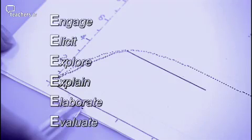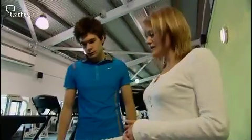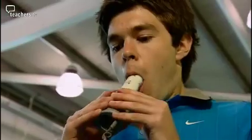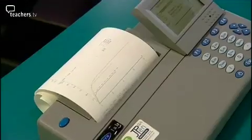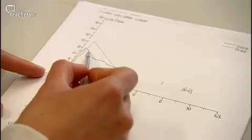In the Explain stage, Stuart builds on the previous ideas using the second part of the video, which shows a spirometry test. This is a more complex version of the tests the students have just carried out. It also shows how data obtained from tests like these can be used in a real-life situation. For me, it's all about seeing science in reality, in real-life situations, and probably today's lesson was a perfect example of that. A real person, a real scientist, real data, real information. And, for the pupils, that's what they're seeing.